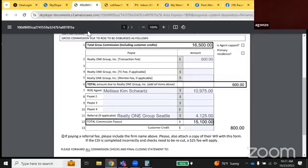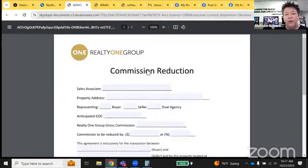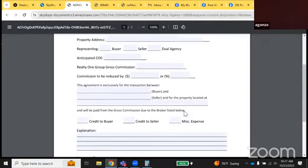So this one, the customer credit, and that's because I credit for all customers the home warranty. So that one is the customer credit, that's what goes in there. We don't have separate lines for that. It would go in there and then you would fill out this commission reduction form.